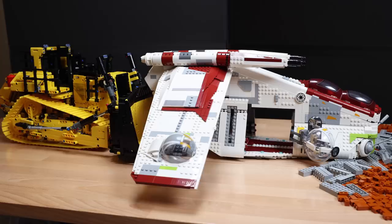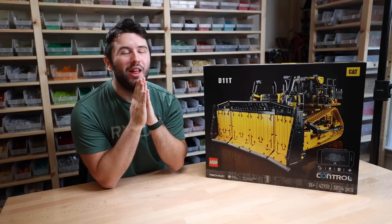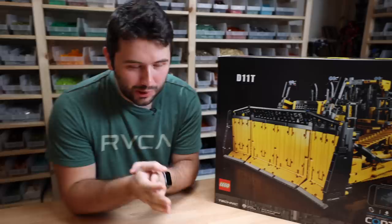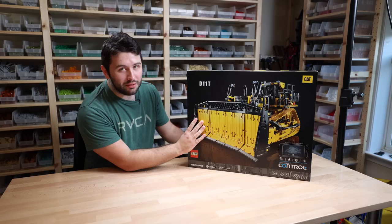Hey guys, it's me David, and today we have probably one of the most exciting LEGO Technic sets of 2021, the brand new, the amazing Caterpillar D11T Bulldozer. I have been looking forward to this set all year long. The second I heard about the rumor for this, I was immediately drawn to being able to get my hands on it. LEGO did send this set over for review, and man, am I excited for this.